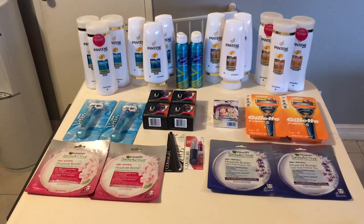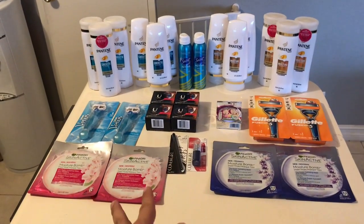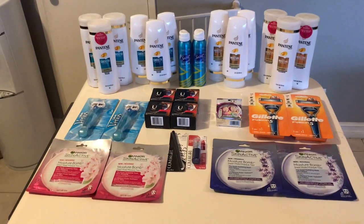Here is my CVS scenario for today. So here are two of my cards, and I'll do another scenario on my third card that was slightly different depending on the CRTs that I had.